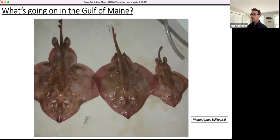Canadian waters? The second question of focus for the seminar today is, what is going on with the size morphs of thorny skate that we've known to exist in the Gulf of Maine for probably close to a century.